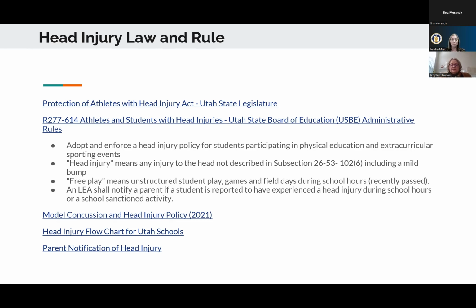So in 2021, we passed a board rule called Athletes and Students with Head Injuries. This rule is based off the Protection of Athletes with Head Injury Act, but it is also further restrictive, and it requires schools to adopt and enforce a head injury policy for students that are in physical education and also the extracurricular sporting events. It changed the definition of head injury to include any kind of head bump or mild bump. Anything that a teacher sees or the staff sees should be reported to the parents.